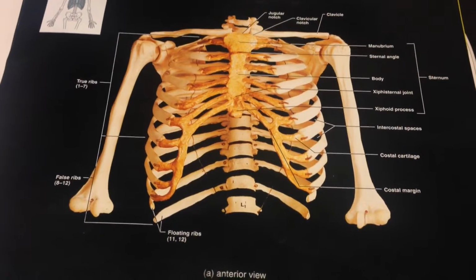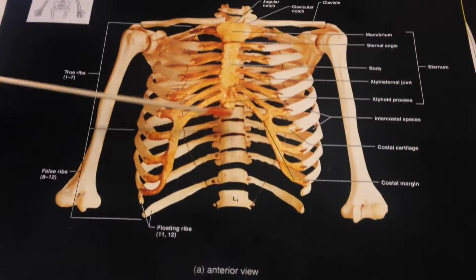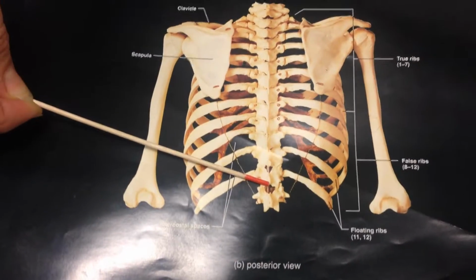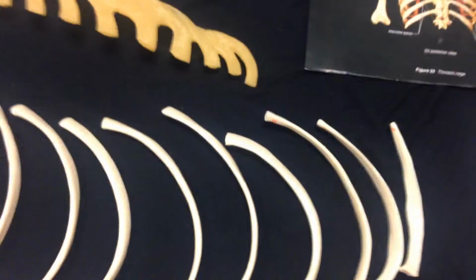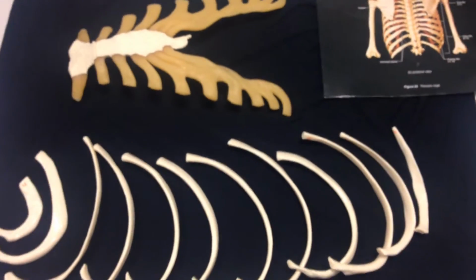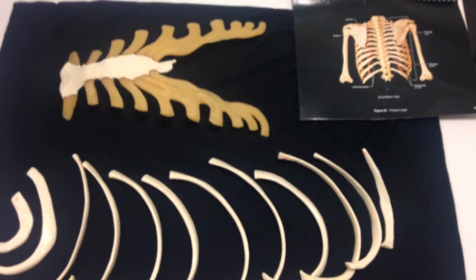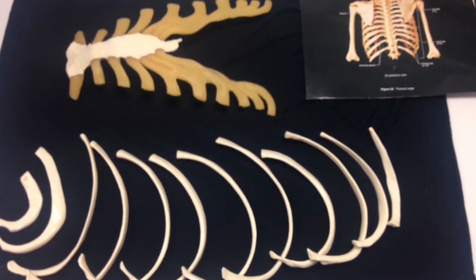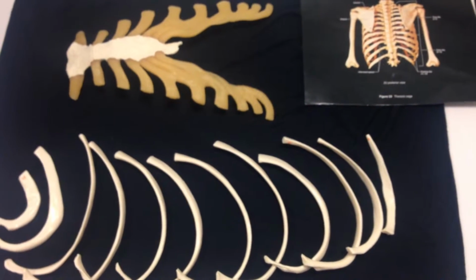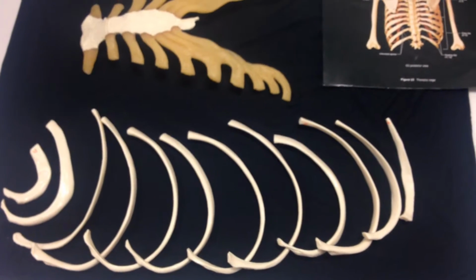The thoracic cage is an assemblage of bones which include the ribs, sternum, and thoracic vertebrae. These structures are both bony and cartilaginous, and together make up the central part of the axial skeleton, which is a core structure of the human skeleton. Not only does the thoracic cage support the human body, but it creates a protective shell around some of the body's most vital organs, such as the heart and lungs.